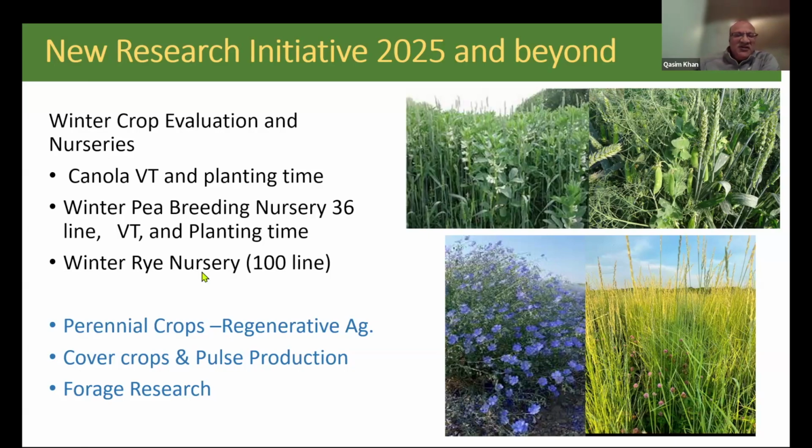So this is some of the initiative that we started this year. It may take a few years for these perennial crops to establish, but I'm really excited about that going forward, to see how they facilitate, especially during the transition times. We rely on alfalfa and some other crops during the transition, but if we have some mixture of these grasses with alfalfa and others, it may open up some more opportunities for the farmers.